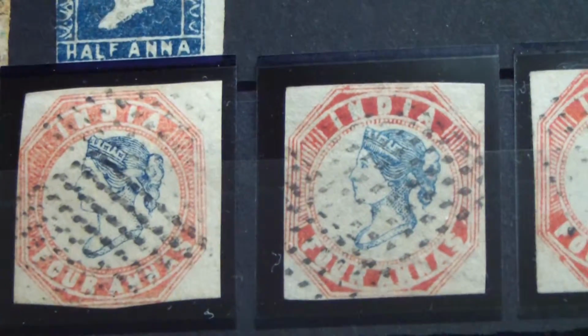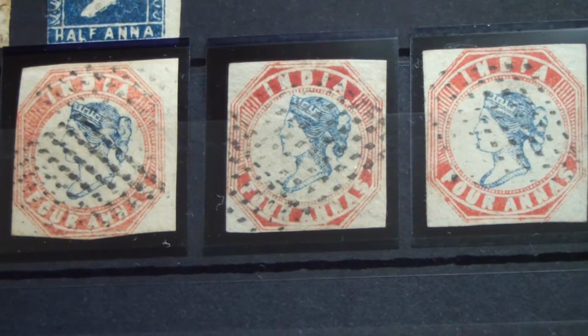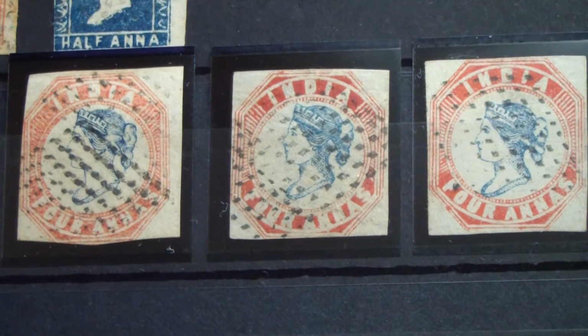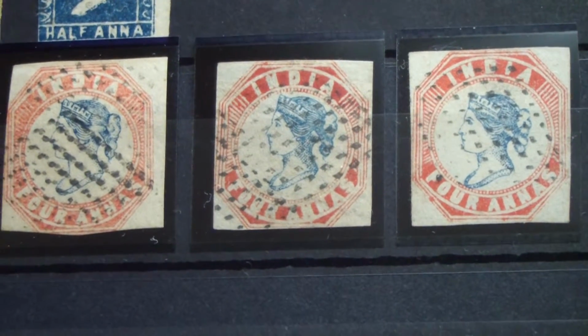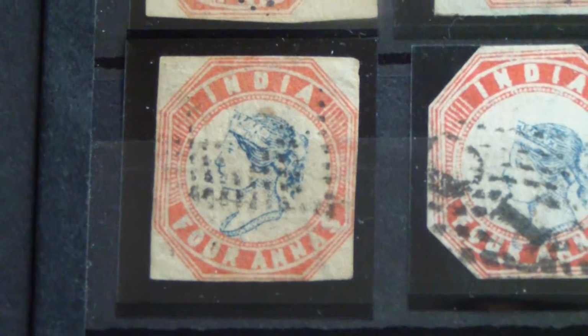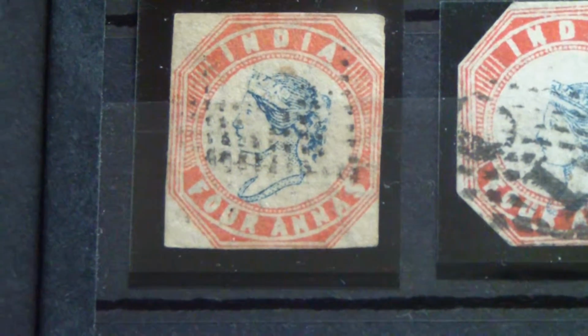Coming to second printing, again I have all the shades here. The margins are not so spectacular, but they are all cut square, and the stamp is touching the margin in most of the cases, but again in today's market each of them is worth at least $200 to $250, and that's because they don't have very wide margins. Coming to the third printing, SG21 is here. Again, not super margins, but the stamp is rare and would at least sell for $400 to $500.